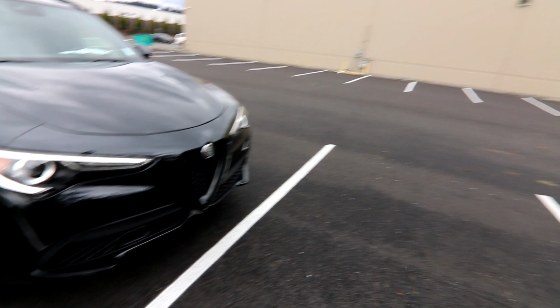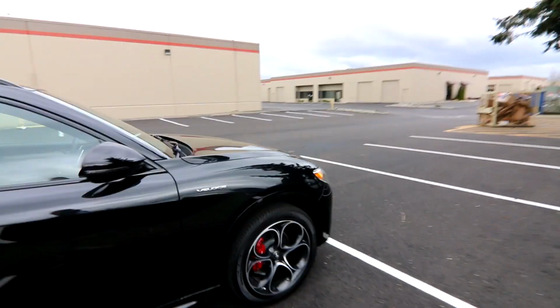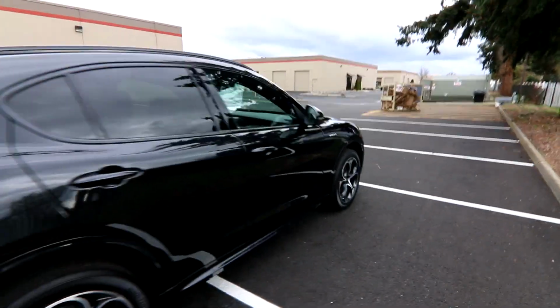We have complimentary delivery to Washington, Oregon, and Idaho. We can put this in our car hauler and tow it to you. So with our mobile delivery service, this beautiful Stelvio can be all yours without leaving your neighborhood or your driveway.